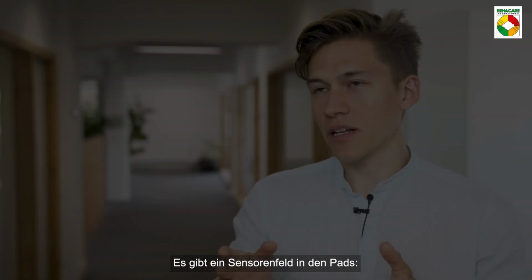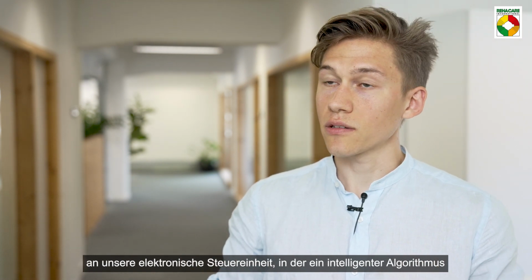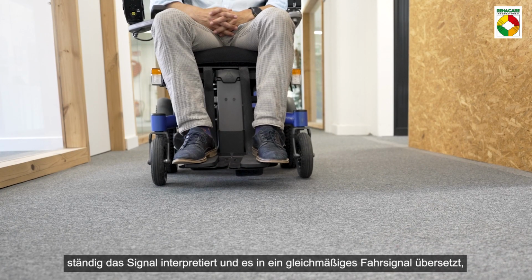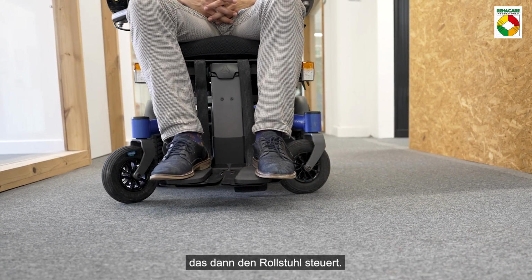You've got a sensor array in each of the different pads, so that means one's on the left side of the head, one on the right side, one at the back side, and one for each of the feet, that then send a signal given by the driver towards our electronic control unit, in which we have an intelligent algorithm that learns how to interpret the signal and translate that into a smooth driving signal that steers the wheelchair.